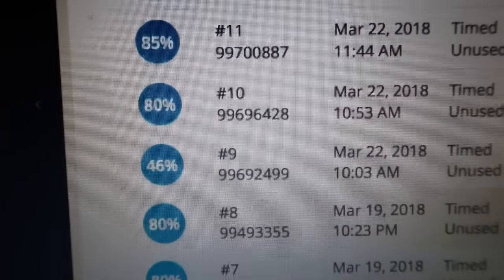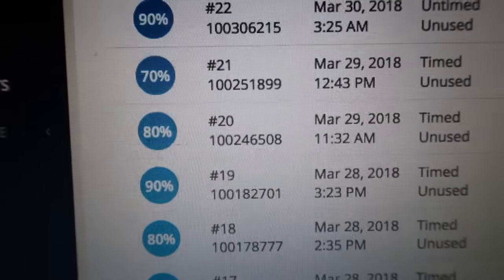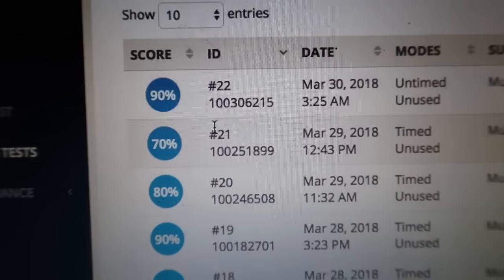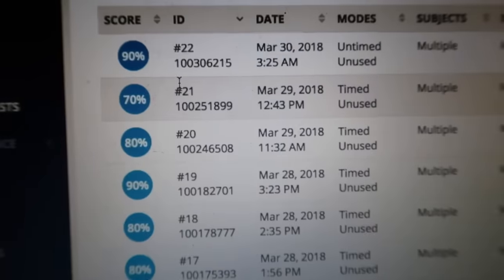And now I've kind of just stayed at least passing. And not just passing, but I've been trying to stay in the 90 and 80 percentile. So you can see it's been a long road, but I've actually been progressing quite a bit.